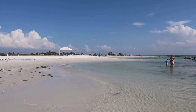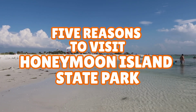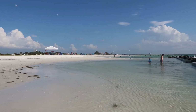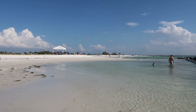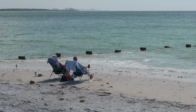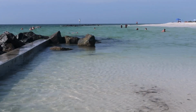I like this park a lot, and today I'm going to list 5 reasons why you should come visit Honeymoon Island State Park. Honeymoon Island isn't usually one of the first beaches in this part of the state that pops into a lot of people's heads when they think of going to the beach on the central Gulf Coast of Florida. Most people will automatically think of places like Clearwater Beach first, since that's probably the most famous one in the area that draws all the tourists. Then maybe places like St. Pete Beach, Madeira Beach, Siesta Key, and places like that.